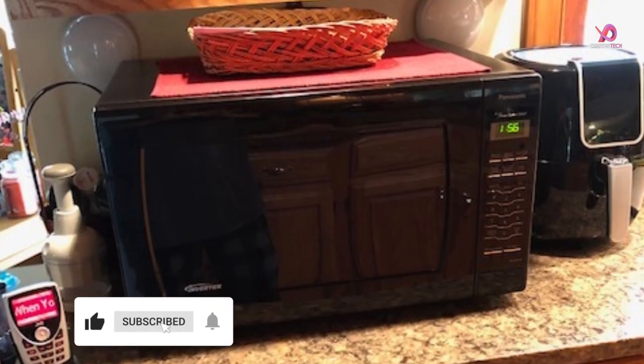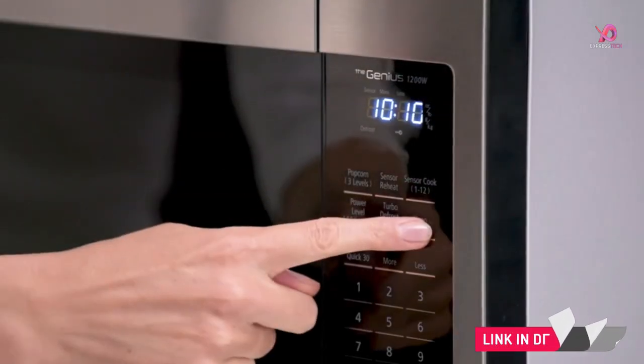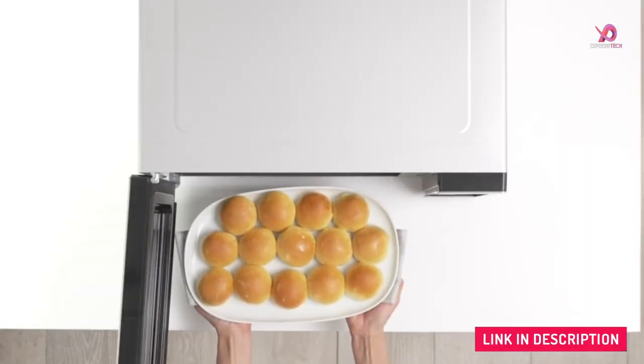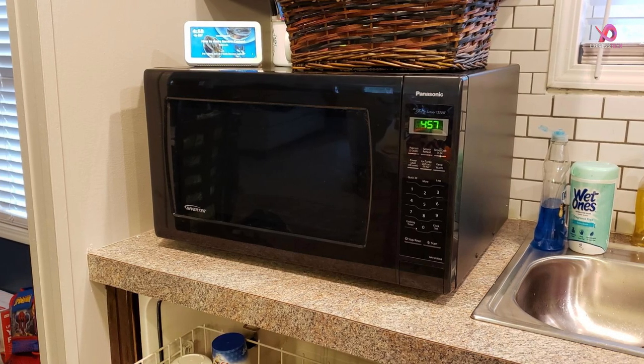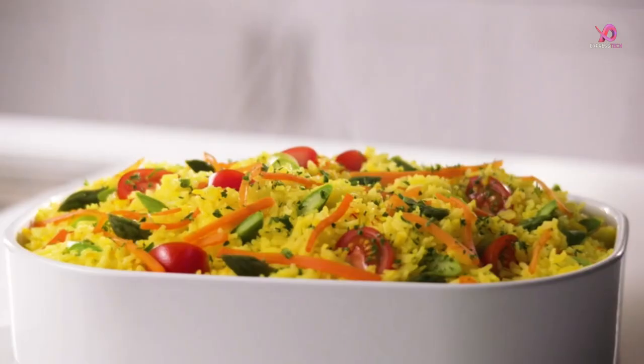Additionally, there are 14 preset menu items, a quick minute timer, a delay start function, and a child safety lock for added peace of mind. One standout feature of this microwave is its keep warm function, which keeps soups, gravies, or desserts warm until they're ready to be served, perfect for those occasions when timing is everything.